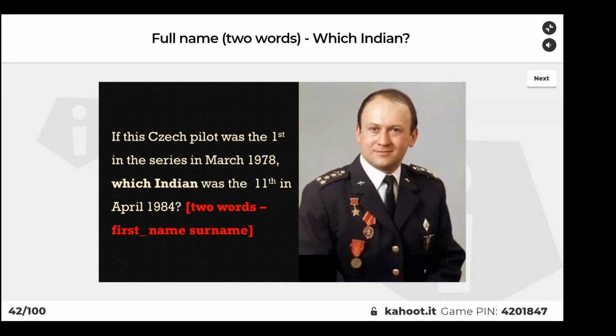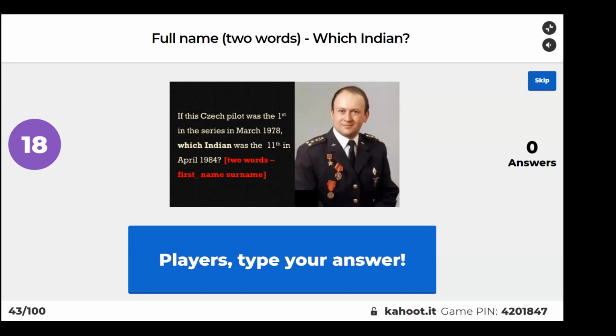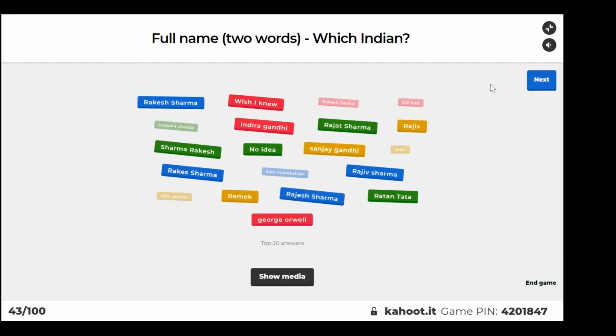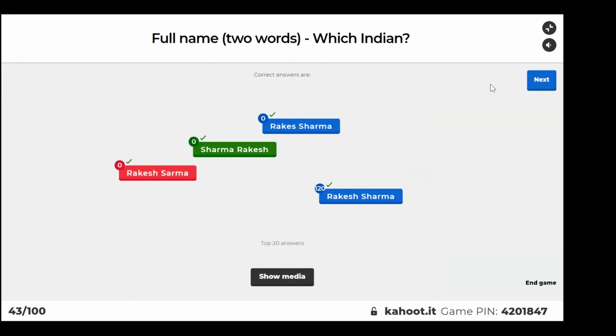We need the name of a person, 2 words. Give me the first name and the surname. Good going there. A lot of answers. How many of you guys got this right? Oh, this is probably the best answered question. It is Rakesh Sharma. This was the Russian or the USSR's Intercosmos program, under which their allies and friends used to take them into space. The first guy was a Czech, and I think the 9th guy was an Indian, Rakesh Sharma. Good answering here.